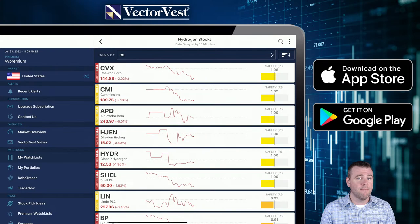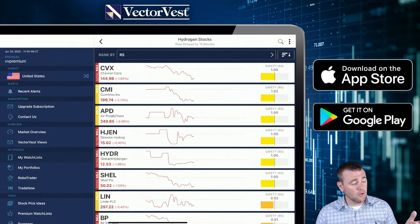So once again, if you're more of a fundamental investor, somebody that doesn't like taking on a lot of risk, then obviously a speculative play like this is not going to be your cup of tea currently, but that doesn't mean it can't change over time as we start to see more consistency and more growth coming into some of these stocks.